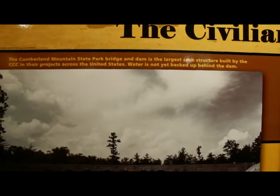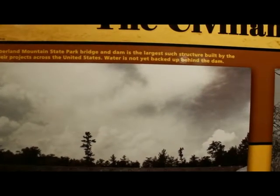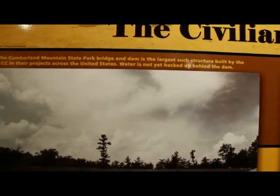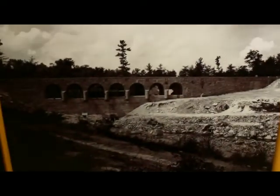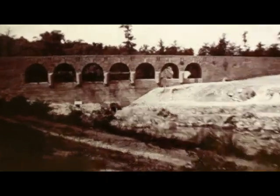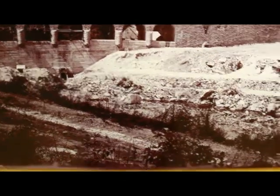The Cumberland Mountain State Park Bridge and Dam is the largest such structure built by the CCC in their projects across the United States. And obviously, like I just mentioned, water is not yet backed up behind the dam. Well, let me get this in focus here. As you can tell, that is bone dry.